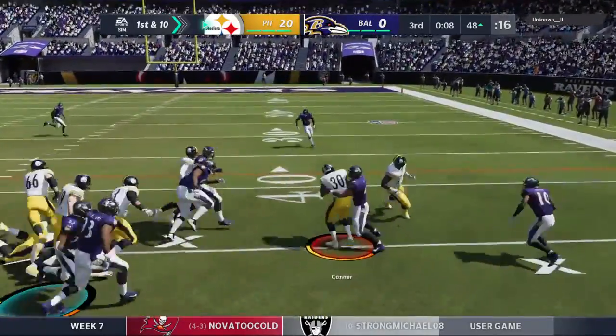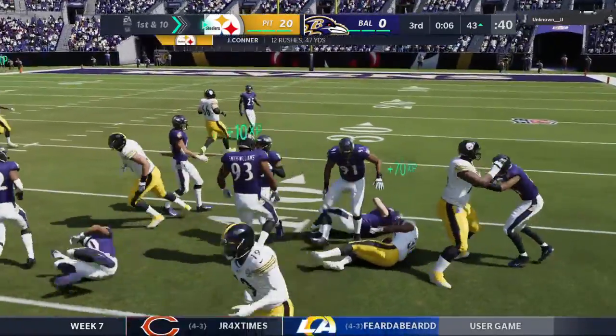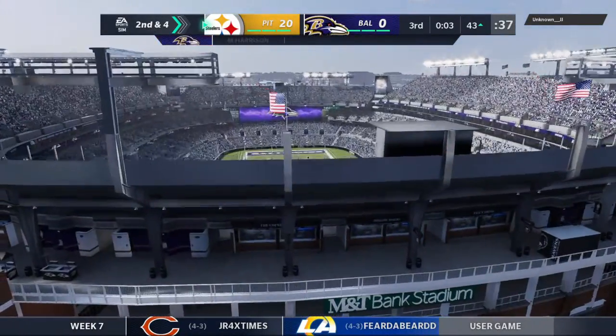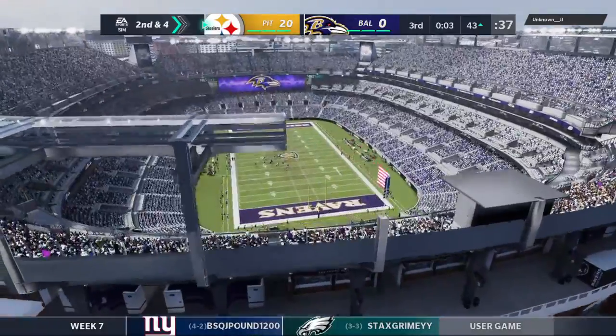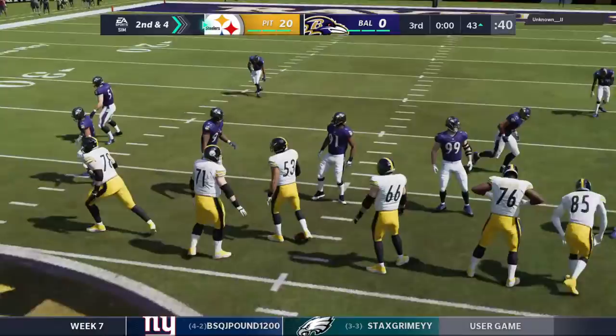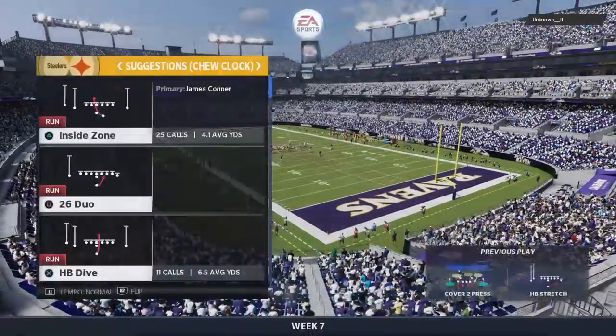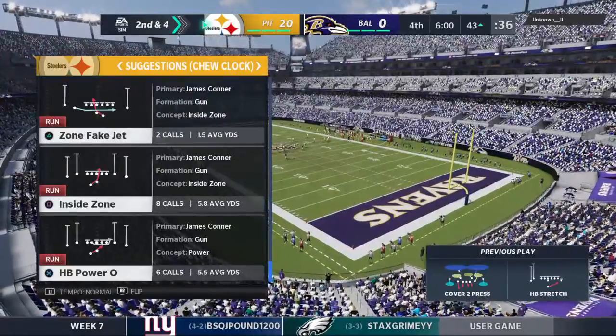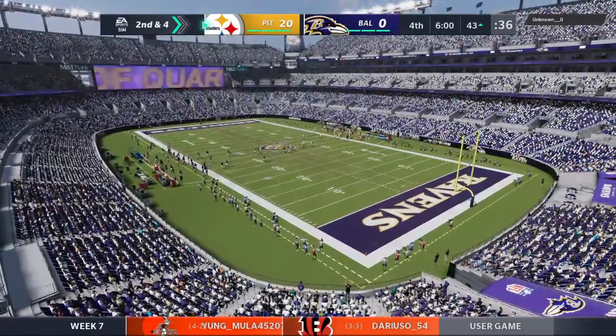On 1st and 10 is Conner. And a 6-yard gain gets him right around the 43. Conner taken down at the 43-yard line. A 6-yard pickup brings up 2nd. Line of scrimmage, the 43 on 2nd and 4. Back now in Baltimore. It's Steeler football, and they have the lead as well as we begin quarter number 4.